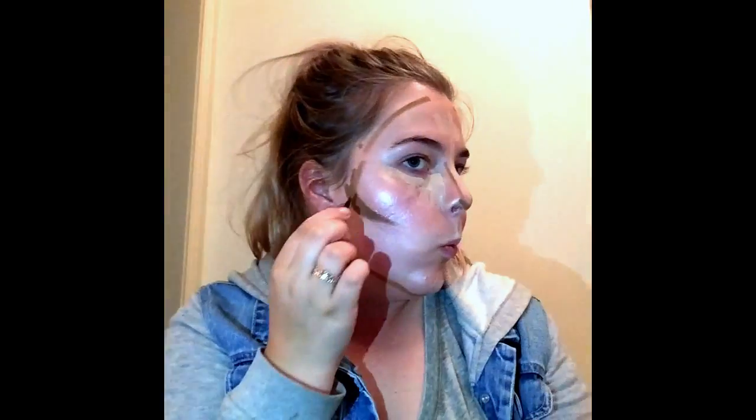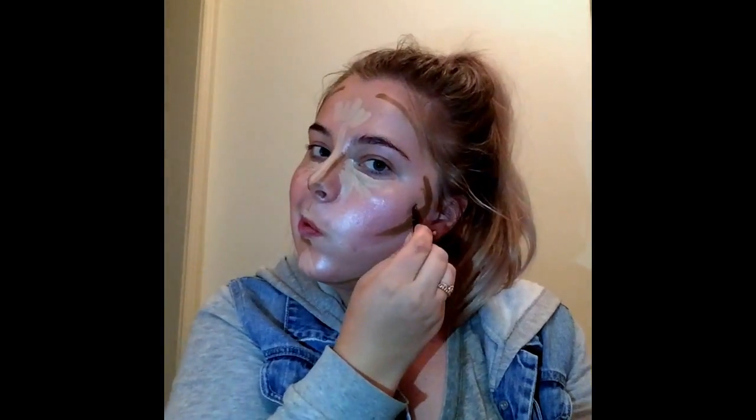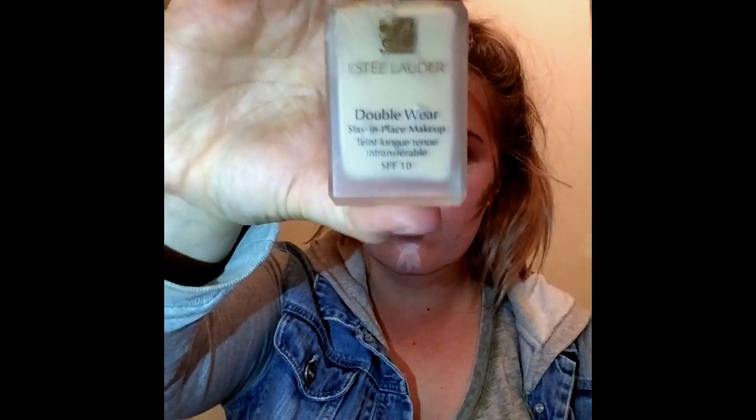I think it's really important that when you contour and highlight, you don't take out all of the colour. I know it's important, you want to bring the things in the centre forward, but if you don't give definition back to your nose, it's just going to look flat.